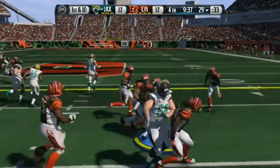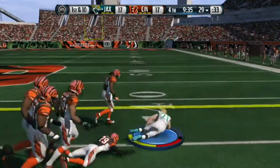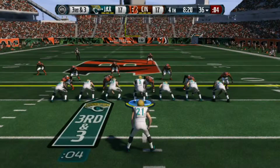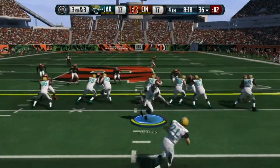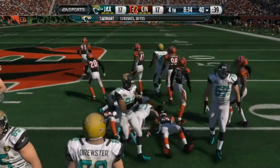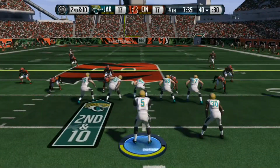Handoff will go to Gerhardt. He'll get caught on his own blocker, but stumbles forward, showing off power to turn that into a gain of 7. So 3rd down and 3, what do? We go handoff to Gerhardt, and Gerhardt is able to power forward enough to get that 1st down. 2nd down and 10 now.